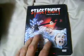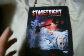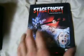This is old school cover art right here. This is what VHS used to be made of. Basically a drawing, not some type of photo of the cast, but an actual drawing that had something to do with the movie. And I think this really showcases what I'm talking about. It's great, great cover art. Really, really like it.